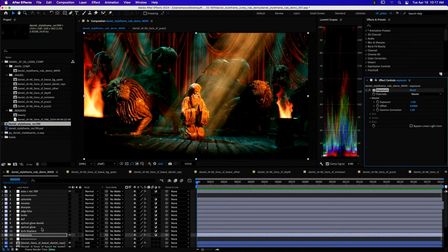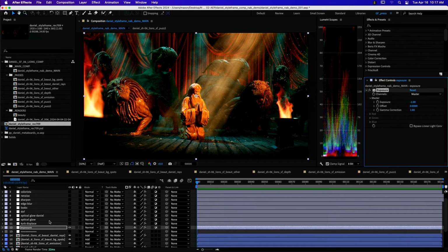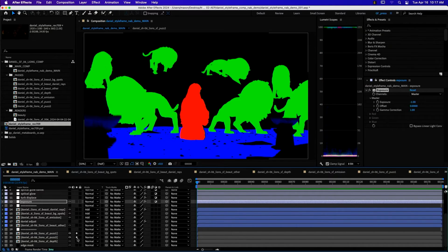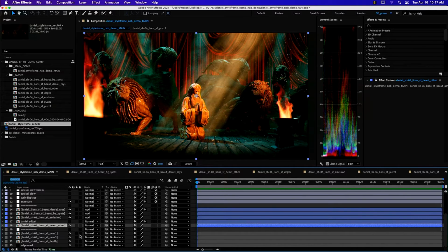Let's talk about our comping here. The way I set up my comp files is I have all my puzzle mats and stuff at the bottom of my comp here, and you don't see them because they're at the bottom of the layer stack. But if I solo them up, they're here. And then I'm starting here with my base layer. This is my beauty other pass.